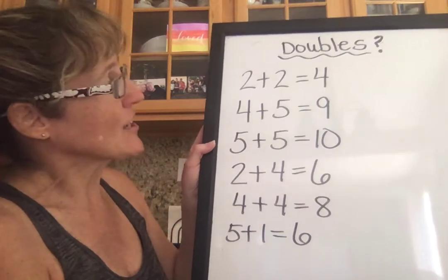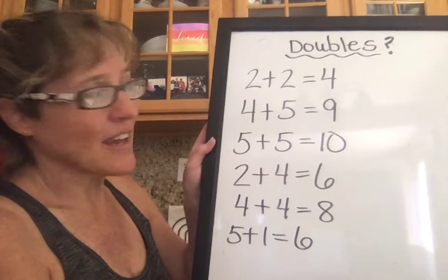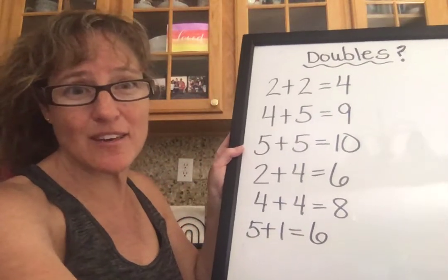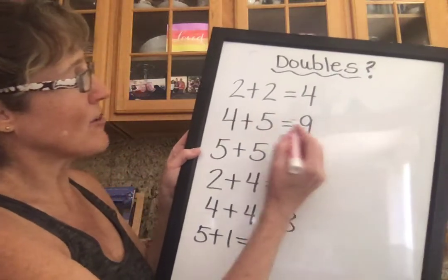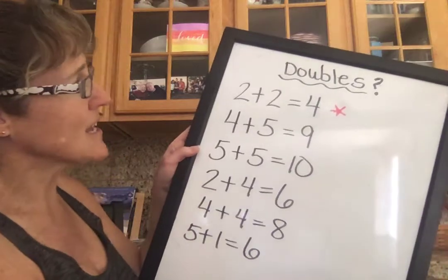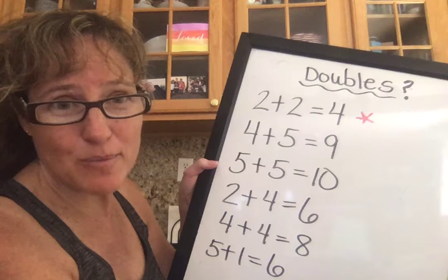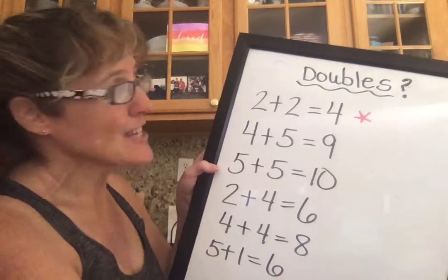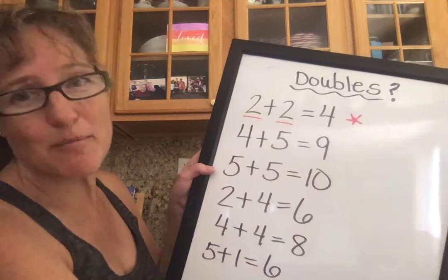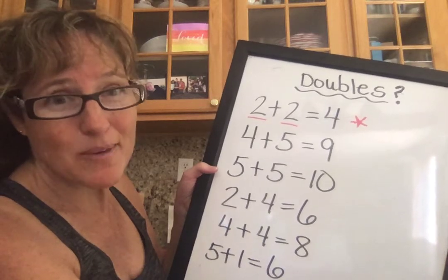Okay, so in looking at these problems, I'll put a star next to the ones that are the doubles facts, and you can check and see if you got them right. I'm going to put a star next to this one right here because that's a doubles fact. Here's what makes it a doubles fact: it's the same number plus the same number. They have to be the same number adding to each other. That's what makes it be a doubles fact.